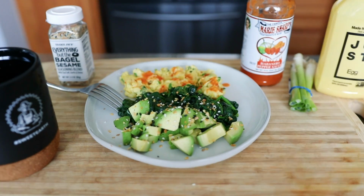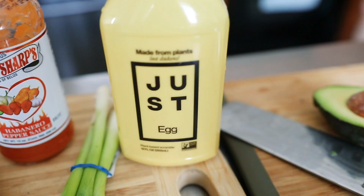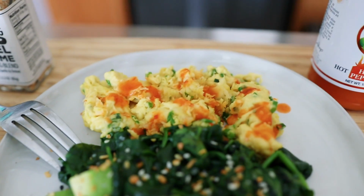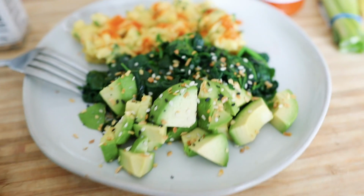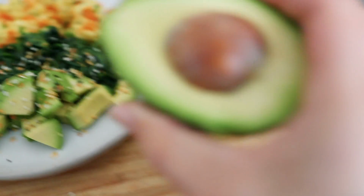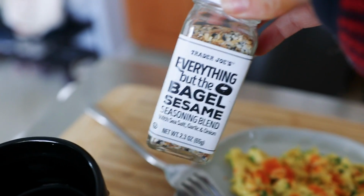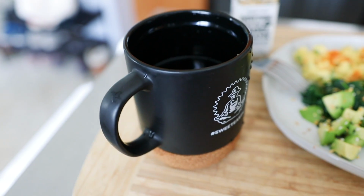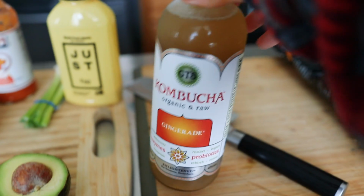I'm gonna whip up breakfast part 2 really quickly and show you what I make. Here is the second part of my breakfast. This is the just egg scramble. Sauteed it with some olive oil and some scallions, and I topped it with my favorite hot sauce. Then a bunch of handfuls of spinach that I just wilted, and then half of an avocado, here's the other half, with the everything but the bagel seasoning from Trader Joe's on top. Water, because we're thirsty. I'm gonna split this gingerade kombucha with Eric.